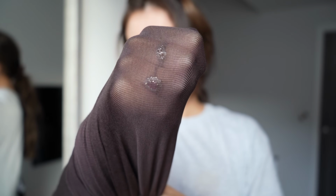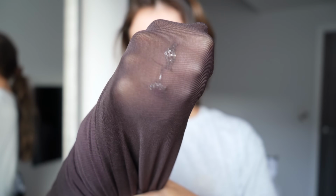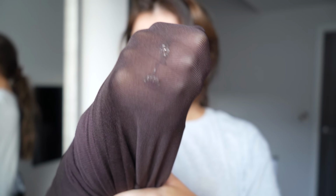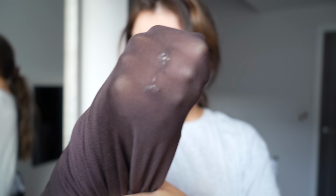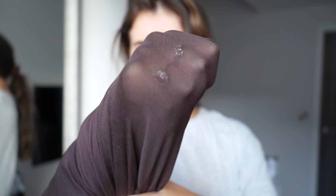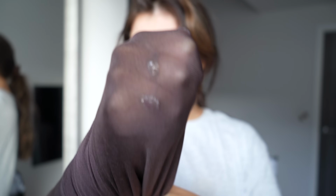Then we've got my restock chocolate. As you can see, it's pretty much the exact same. I would say feel wise though, and you can tell in the try on clip, these have definitely got even more of a sheen than they originally did, and these are a size small, so they're a size up. So yeah, still very thin, literally like tights.